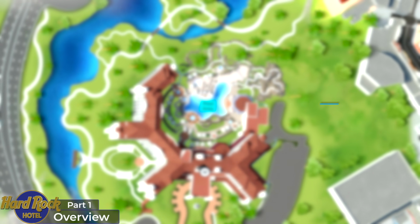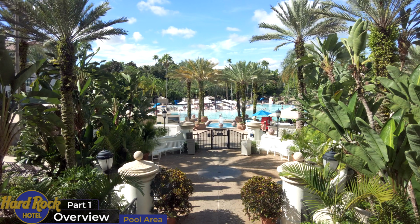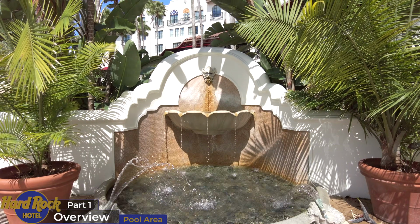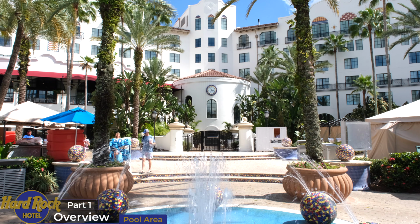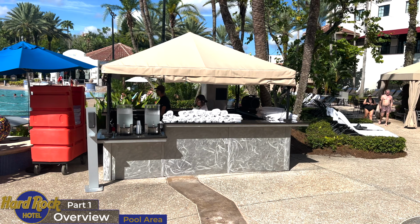After a tiring day at the parks, guests can retreat to the Hard Rock's impressive pool area with its satisfyingly symmetrical layout, which starts from the mini courtyard with its ornate fountains. Through the gate, attention is first drawn to one of the several interactive fountains. You can pick up complimentary ice water and towels from the nearby pool services.